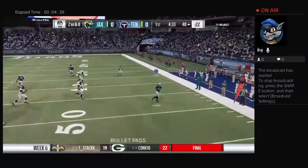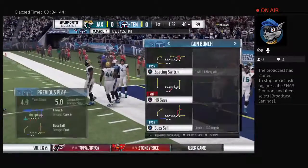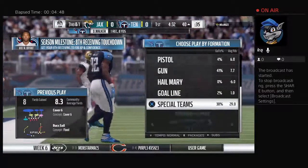Working out of the gun. Mariota. And complete to the tight end Walker, right side. And he'll go out of bounds right around the 40. 8 yards on the completion, but now they face third down.